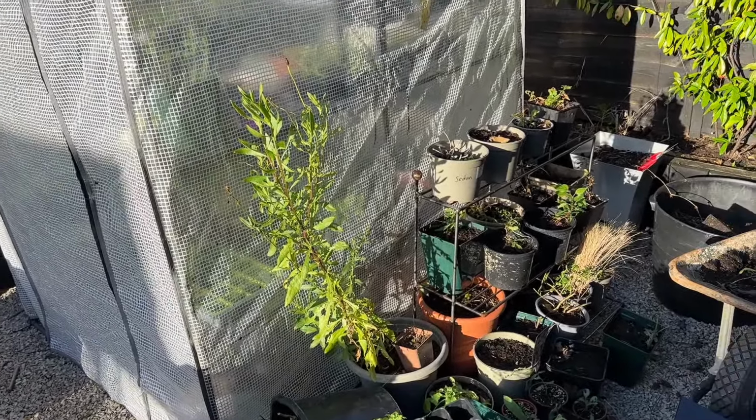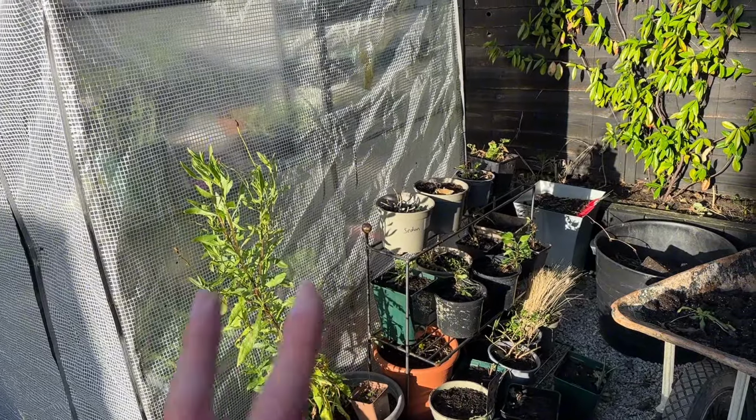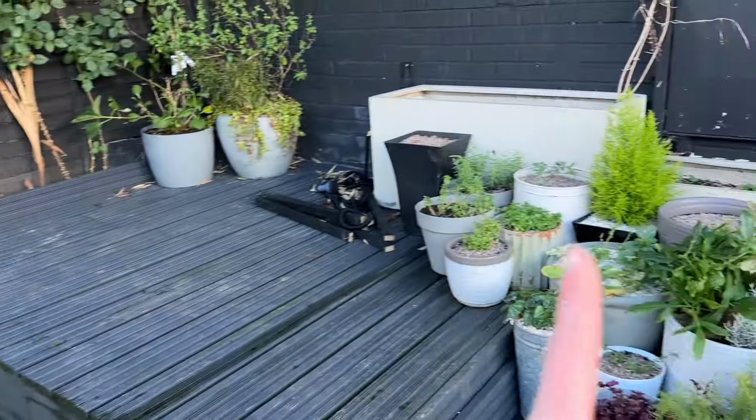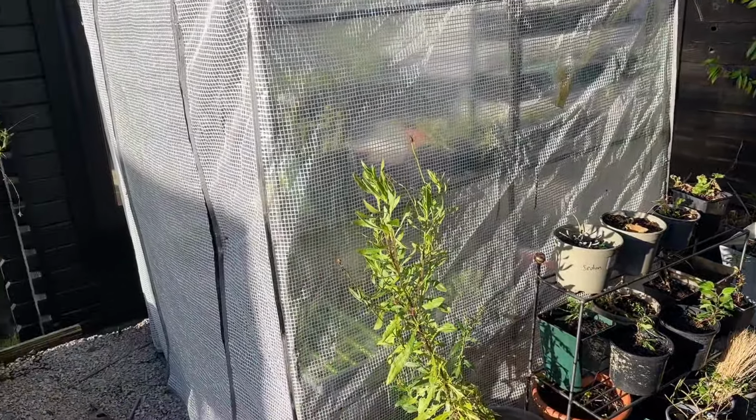Yeah, quite a lot of things. Stuff that doesn't need protection but is just in pots because I might not be sure where it's going to go, or it might be that some of these, when the bulbs are finished, are then going to go in the container garden. So it's kind of just the waiting area.